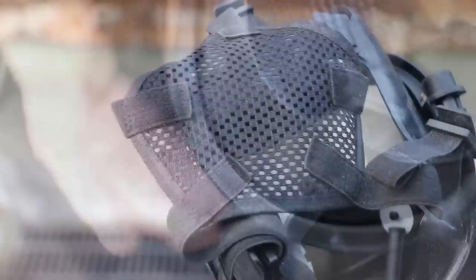Let's go over the straps. It has 5-point straps for ensuring a snug fit. It's made of a stretchy material for the straps, which is really nice. And it also features a hairnet in the middle of the straps to help contain hair and keep it out of the way. It's a very comfortable fit when wearing this mask.